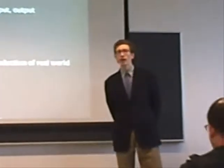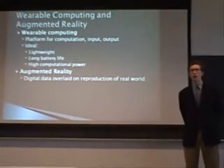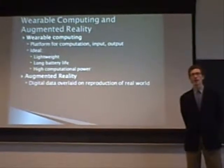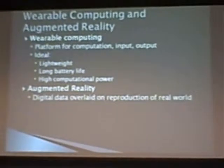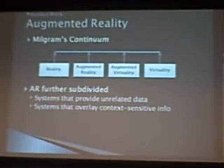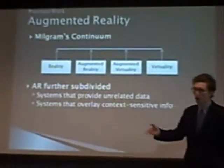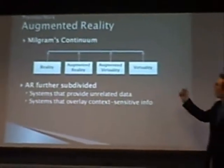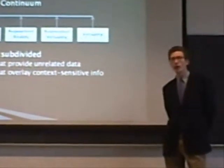Augmented reality is one of the most frequent uses for wearable computing systems and refers to any system that takes digital data and overlays it onto a reproduction of the real world. Indeed, augmented reality falls on a scale called the Milgram Continuum, which runs the gamut from reality, just looking at people and interpreting things with your brain, to virtuality, in which the user is fully immersed in a fabricated virtual world.